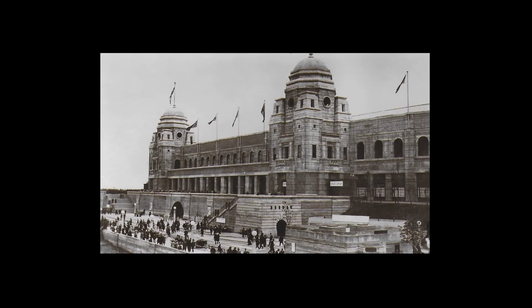Here we have a nice view of the terrace of the main facade of the Wembley Stadium, or the Empire Stadium as it was. Those towers that you see have become quite iconic. I'm afraid that I've still not quite got used to the fact they no longer exist. The structure was demolished, I think, about 2002 to make way for the new stadium that we see today.